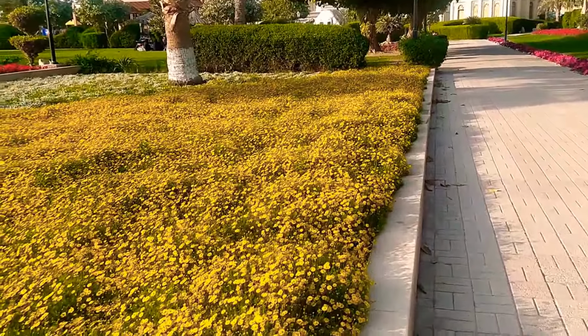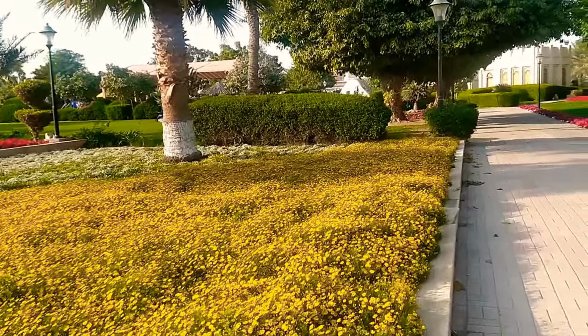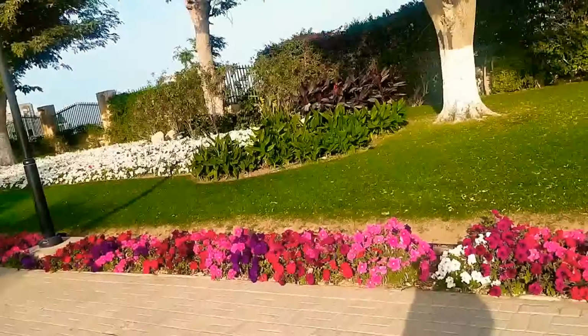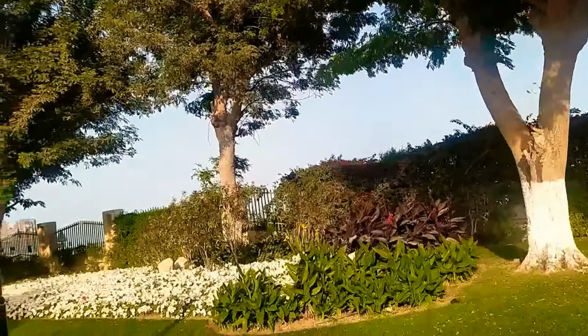As you can see in the entrance, when you enter, you can see there are lots of beautiful decorated flowers, and there are lots of trees over here.